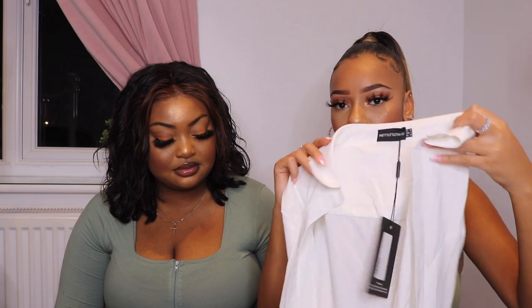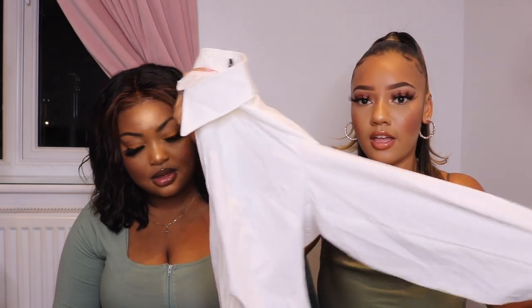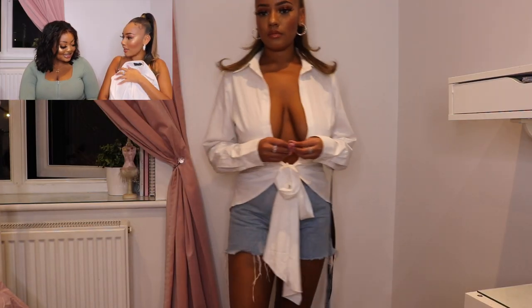I got this a while ago, actually, but I haven't worn it, so I thought I might as well just show it. Okay, guys, I can show you. It looks like a plain white shirt, but it just has a tie detail at the front. That's really, really nice. It's tied at the front, so it's quite open. It looks really, really nice, though.